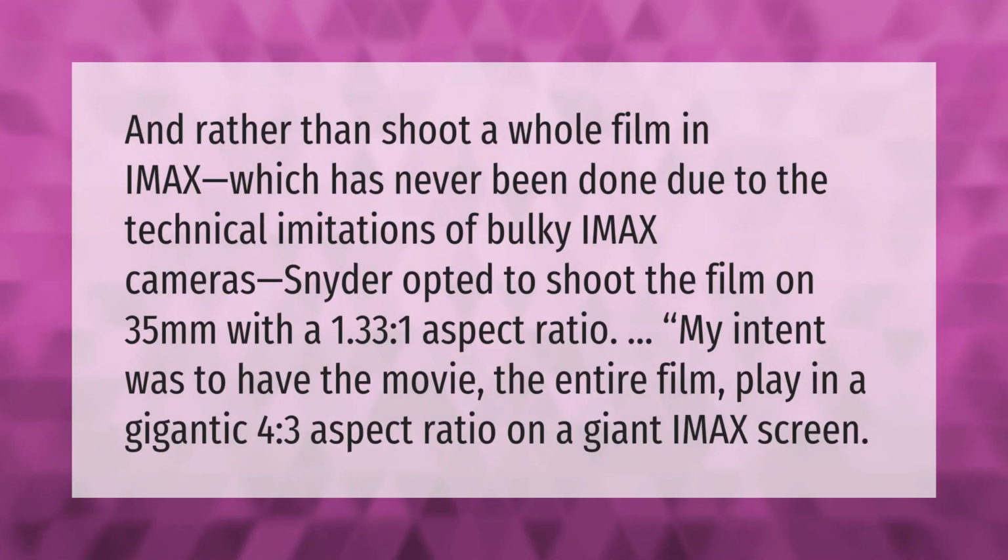Let's help you make your mark. And rather than shoot a whole film in IMAX, which has never been done due to the technical limitations of bulky IMAX cameras, Snyder opted to shoot the film on 35mm with a 1.33:1 aspect ratio.